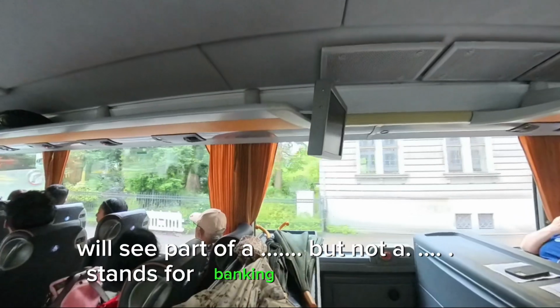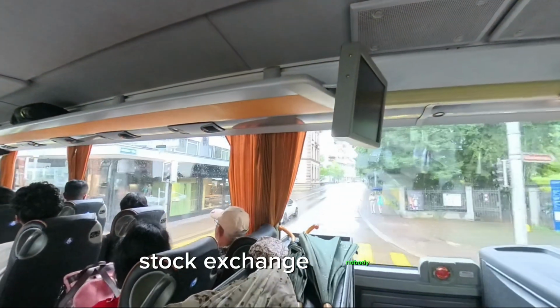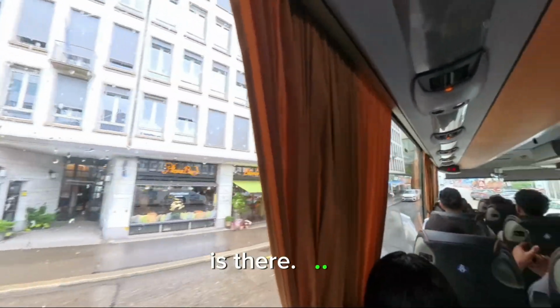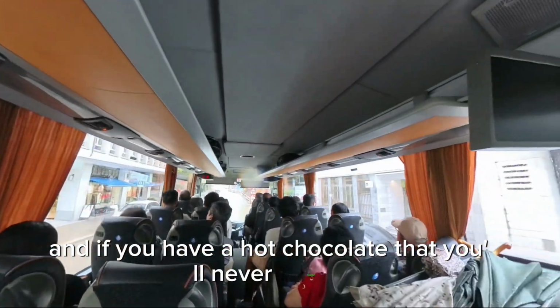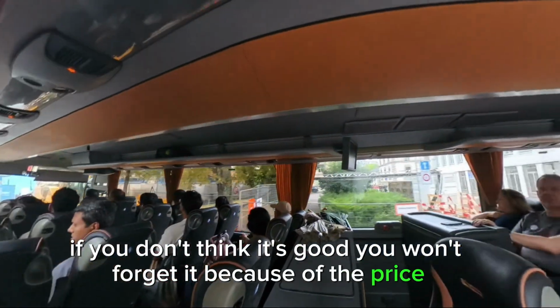Paradeplatz stands for banking, like Wall Street stands for the stock exchange. And the most famous coffee shop in the whole of the country is there, Schrimli, and if you have a hot chocolate there, you'll never forget it, it's so good, and if you don't think it's good, you won't forget it because of the price.